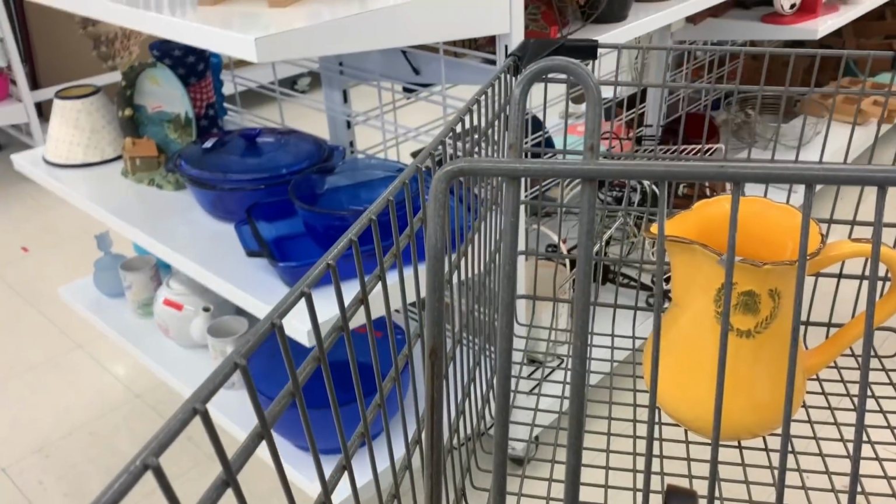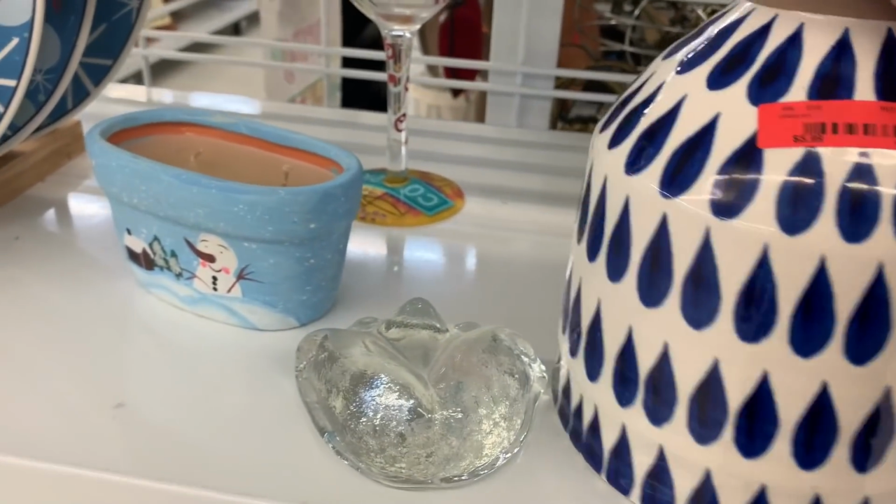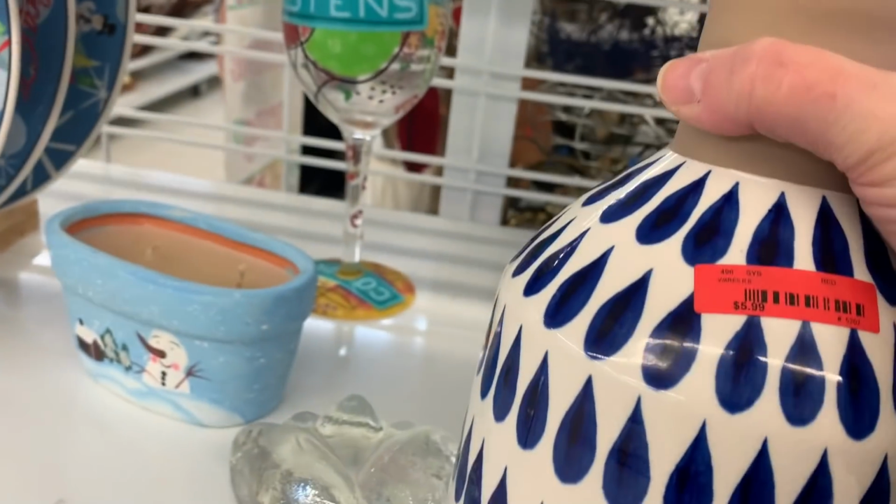That kind of looked like a honeybee to me, like the bee pattern. Do you see that? It's very abstract, but I think that's the bee with the wreath. Are you picking up on the same vibes? I love this as well. This was really nice. Look at that, $29.99.